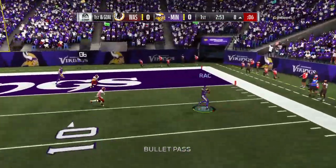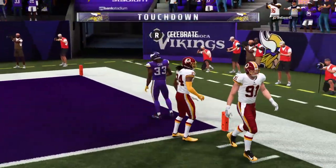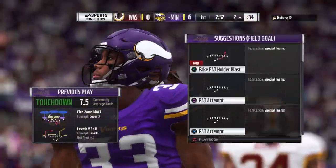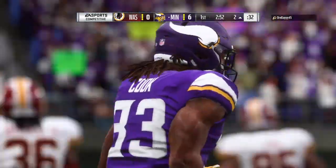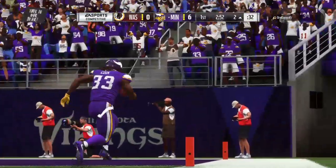Working out of the gun, Cousins. He's going to flip one out here to his running back. And he will score. Touchdown, Vikings. A great effort there from 8 yards out. And the Vikings take the ball down the field and score on their opening drive.